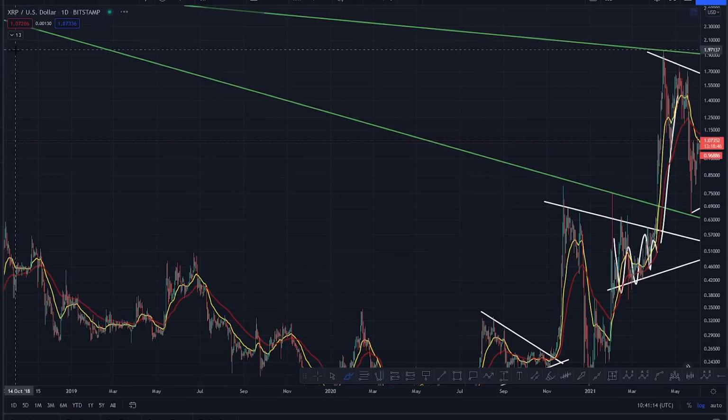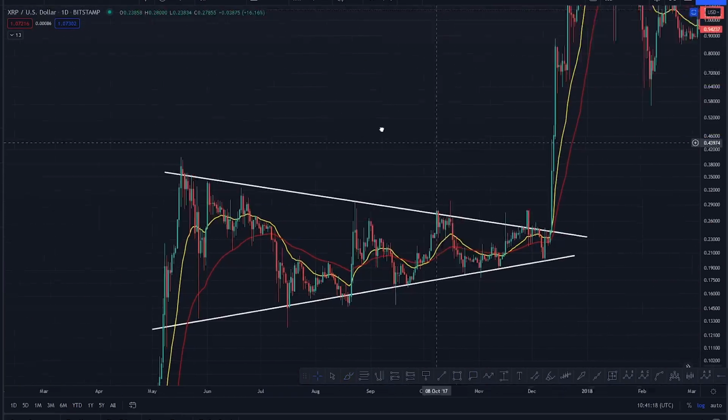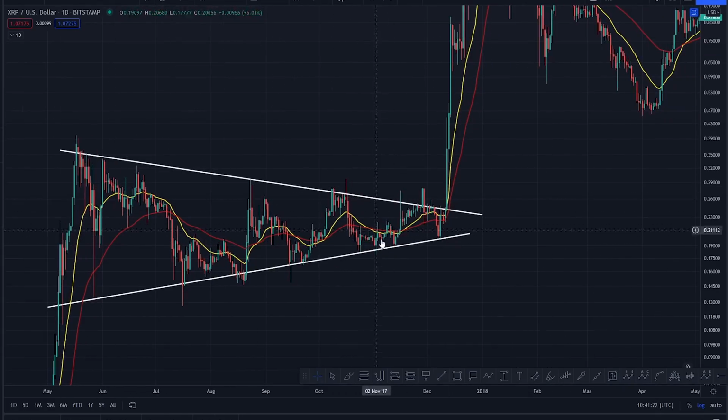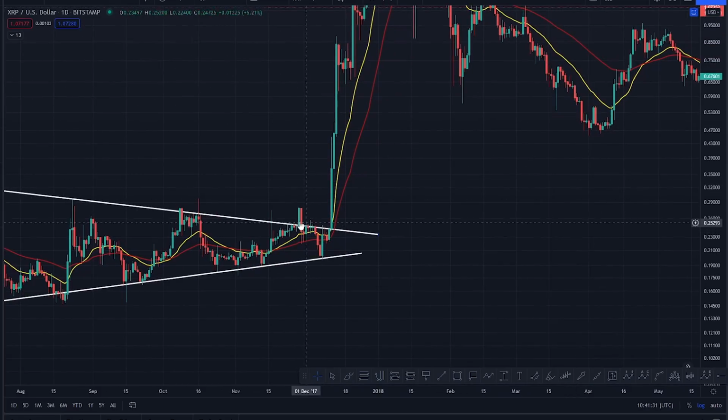Okay, and then equally in the last bull run as well, if we move to the left, you can see we got all the way into this apex like this, doing exactly what we're doing right now. Fake outs to the downside and to the upside, and just there, look at that. That's very, very similar to the fake out that we just had a couple of weeks ago for XRP. Very similar there. Yeah, we're off to the races.